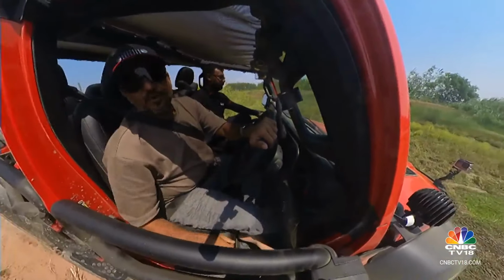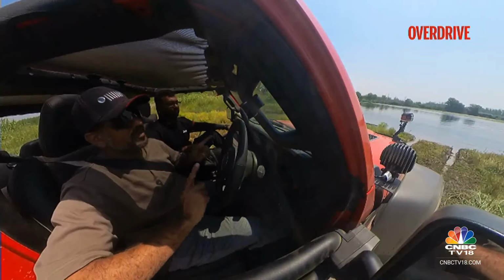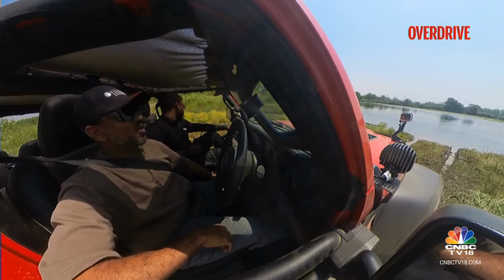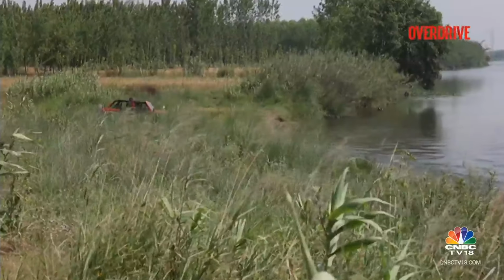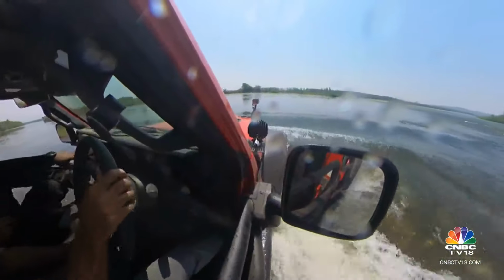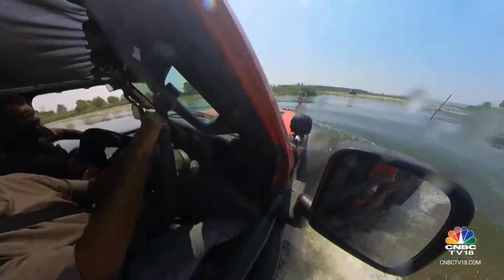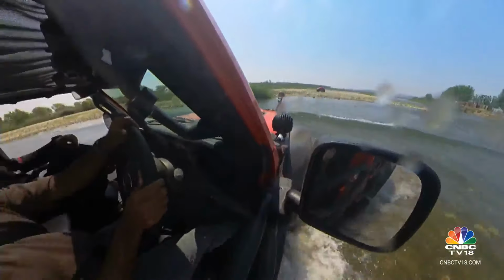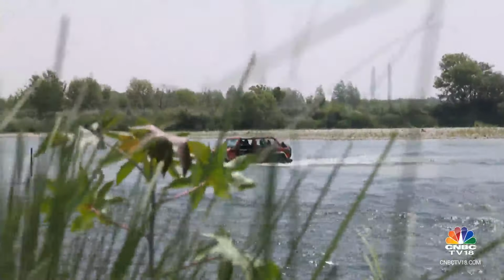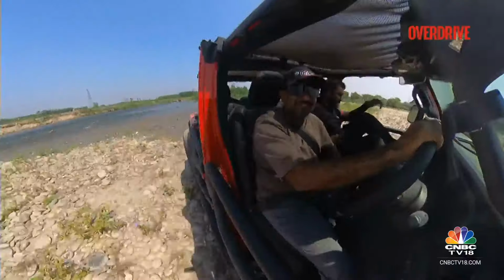So I have taken off my shoes because clearly I did not bring waterproof shoes to this drive event. So basically what's going to happen is we are going to drive through a real river which has got a strong current. It's not a man-made water fording test. It's a proper river and a deep one at that. Oh, it's cold. That was fun. That was a lot of fun, guys.